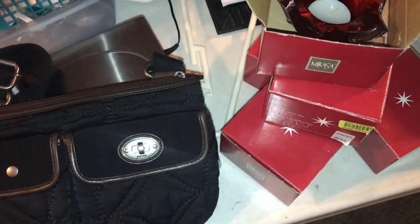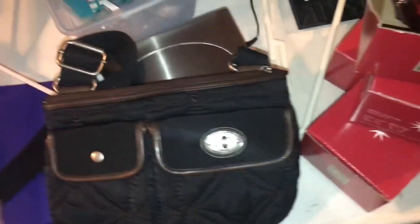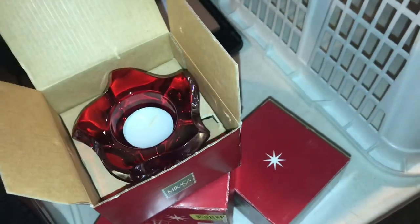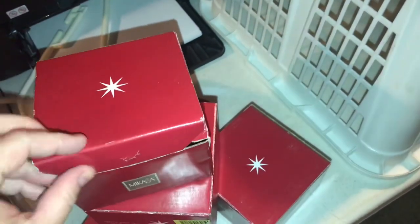It is now Wednesday night. I have 2 more eBay sales. I accepted a best offer of $19 on this Fossil purse, buyer paid shipping. And then I took an offer of $25 for this lot of 5 Mikasa candle holders. And yeah, I had them up for $50, but somebody offered $25.